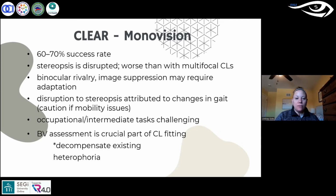For patients that have a lot of intermediate tasks, monovision can also be a challenge. And I would argue that in 2022, a lot of what we're doing is at that intermediate distance. And so in my patients that wear monovision, I am adjusting it to be kind of distance and intermediate, but they do find that they lose that near vision, and some of them are a little disappointed about that. And so then I just move them on to a multifocal.